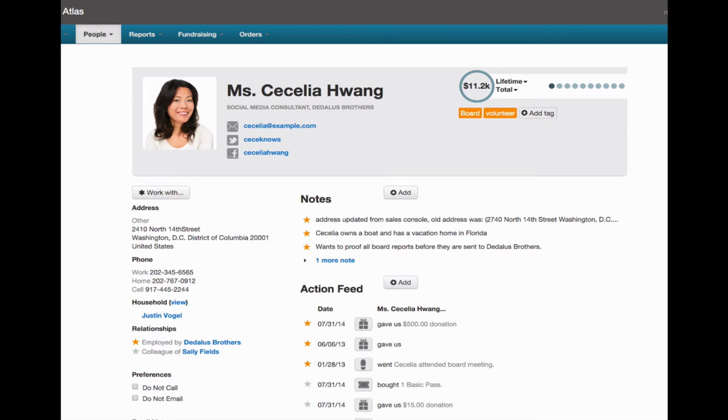We've also synced Artfully with MailChimp, a popular email marketing application, so we can not only see what lists Cecilia is on, but also track whenever she receives an e-blast from us. Whenever somebody buys a ticket or makes a donation, that action automatically gets logged in the action feed on the bottom of the page. You can also easily see Cecilia's lifetime revenue value and also the totals of ticket purchases and donations in the upper right-hand corner of the people record.